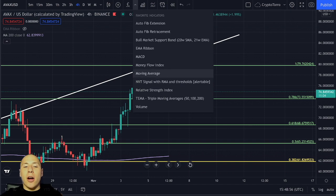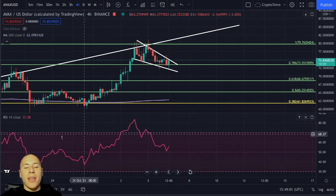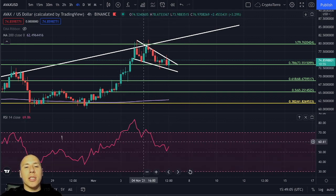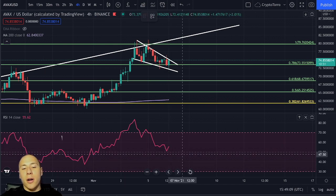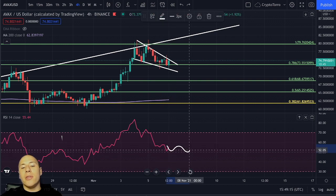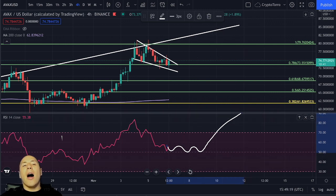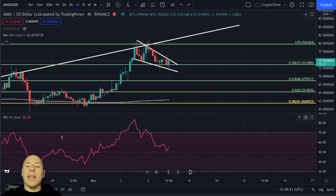So if we take a look at the RSI, what you can clearly see is that we are still inside of this downtrend. What I think is absolutely marvelous is that we are not seeing any type of bearish or bullish divergences getting created. But what is absolutely important is that we are holding strong on top of the 50 area on top of the RSI. Therefore, if we hold strong on top of this area throughout the entire weekend, we could perhaps expect more momentum towards the upside on Monday and seeing a major increase on AVAX price action.